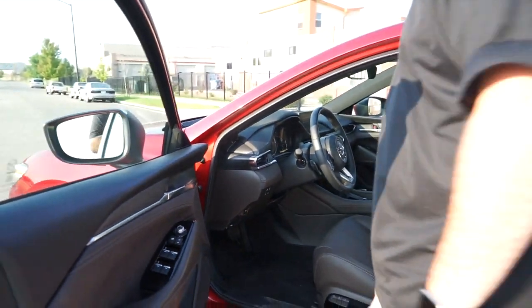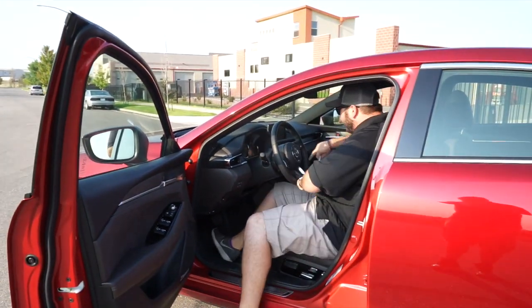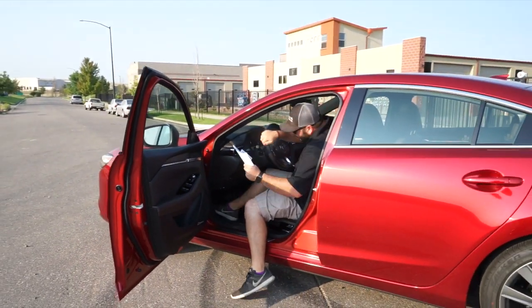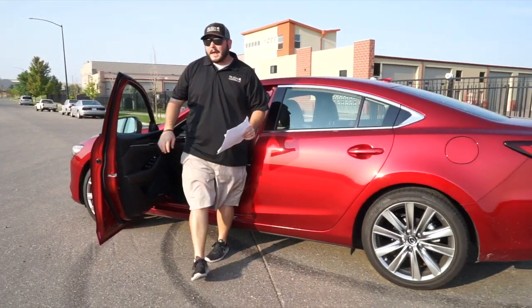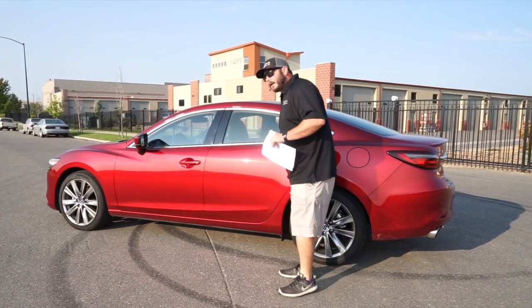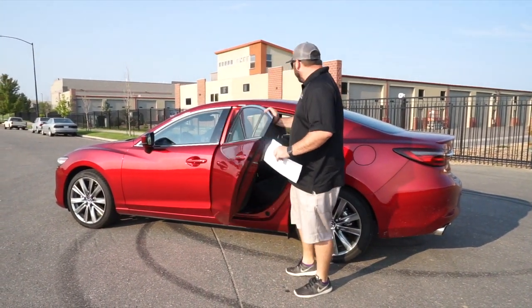It does have a sport mode in here, and I'll actually shut this off so everyone can see it. It does have a sport mode in here. It's got automatic hold braking. It's got a lot of the safety features you're wanting. It's got your autonomous emergency braking, that sort of stuff.